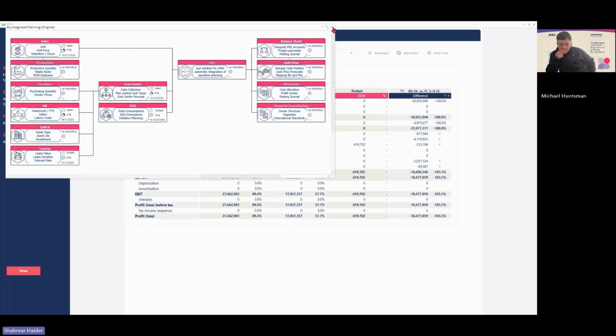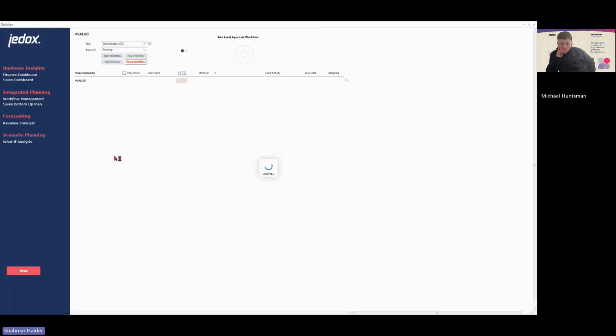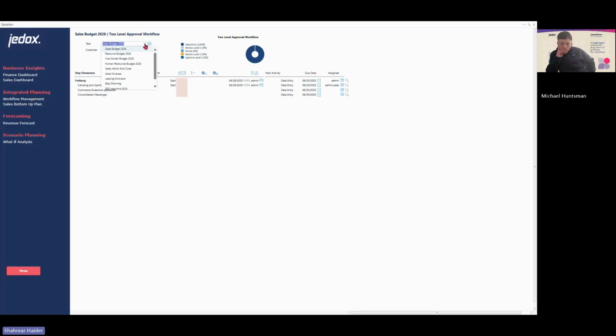So let's have a look at how a budget process looks like. So within Jedox, currently we see that the budget is 0. And what you have is workflow that is embedded within your solution. So you can have multiple workflows, whether you are running a budget for sales or say cost center or in any process within your business, you can have workflow.